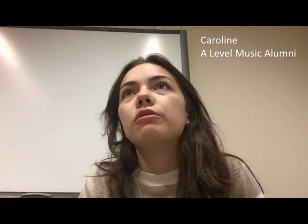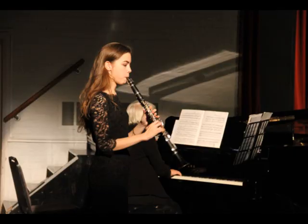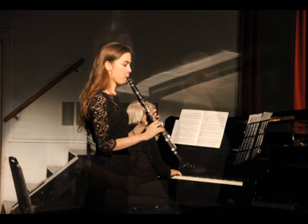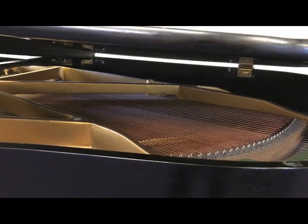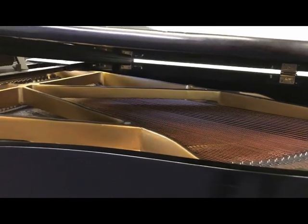I ended up getting A star AA in my A-levels, with the A star being in music, and then I went on to read music at Cambridge at Murray Edwards College. It was obviously a subject I was very passionate about, and I know that whilst I was there at Newstead, there were lots of people that were passionate about music, as wonderful performers, for example.